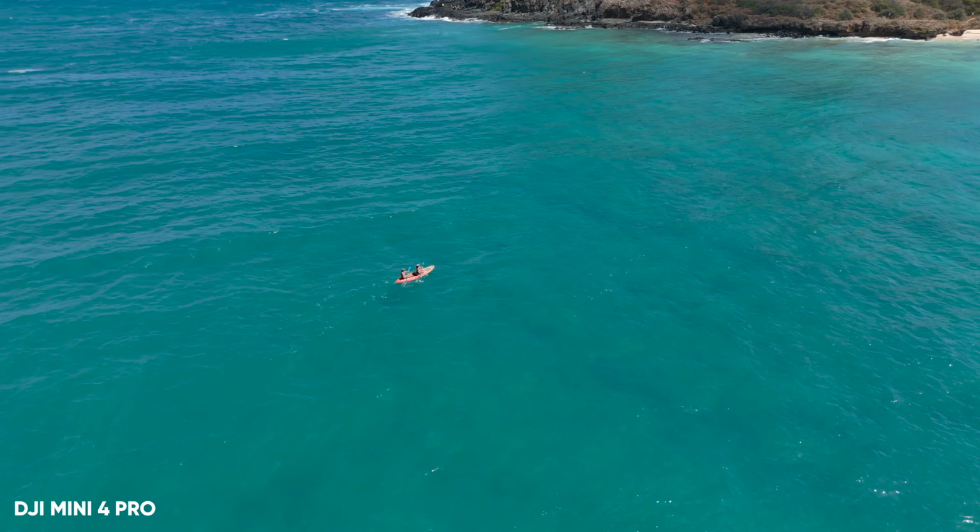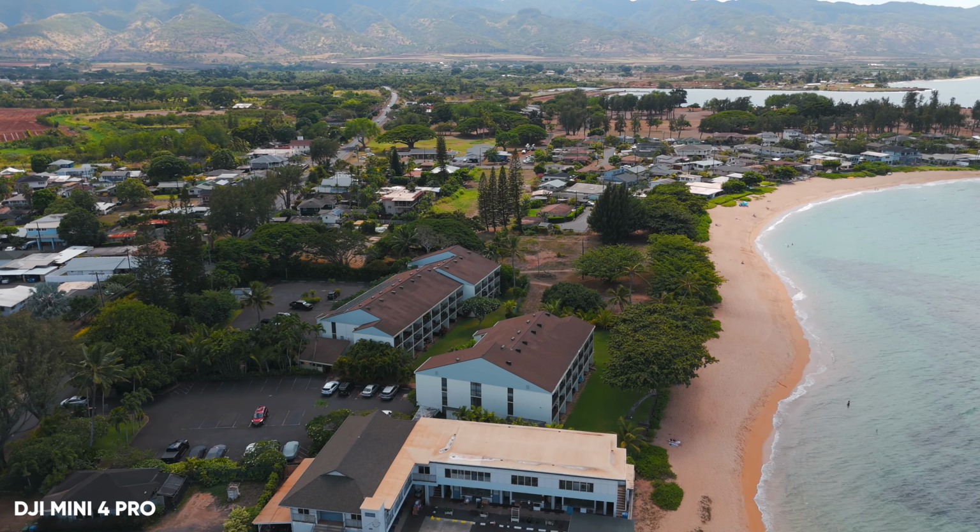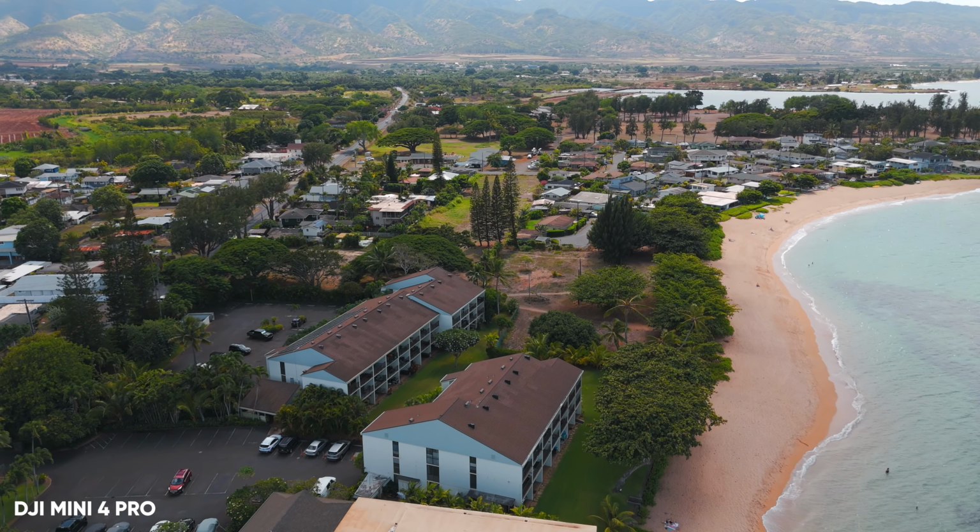And this has all the features from the bigger drones squeezed into this small form factor and has a weight of only 249 grams. It's also extremely silent compared to the bigger drones, so you're not going to get as much attention with this as you would if you were flying the Mavic 3 Pro, for example.